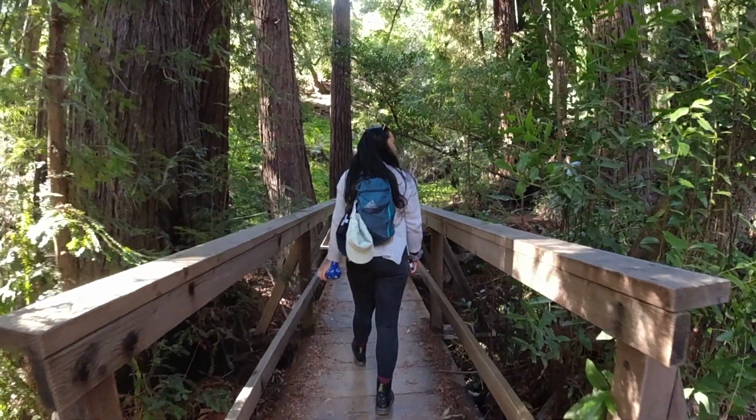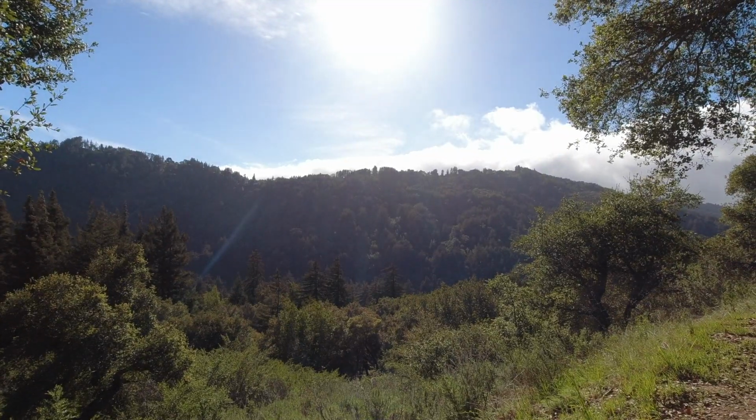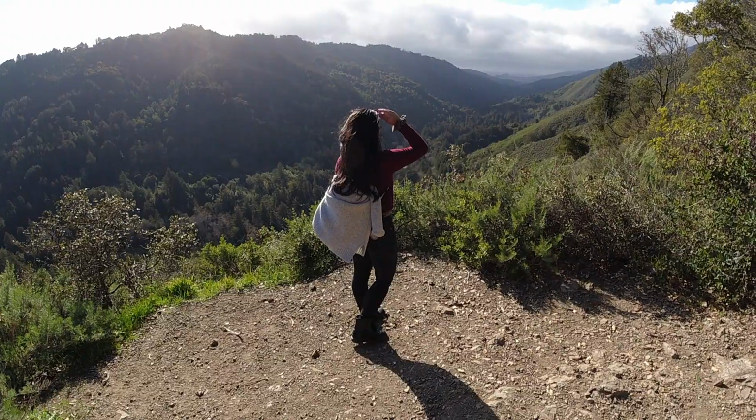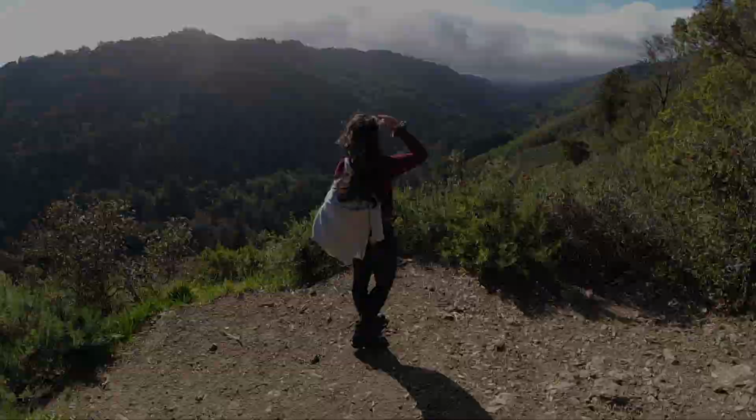With the sun soon to set, we decided to hike on up a Valley View trail that walks you through oak and redwood trees to an overlook of the Big Sur Valley. It was short and moderately strenuous, but well worth it.